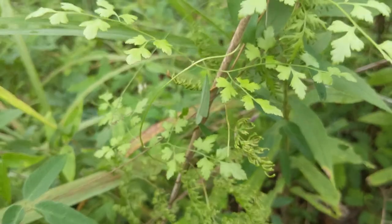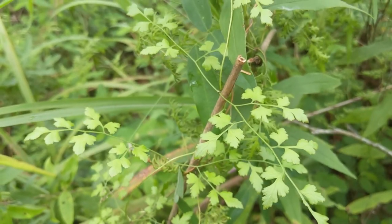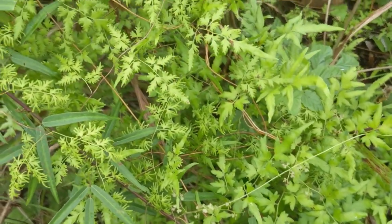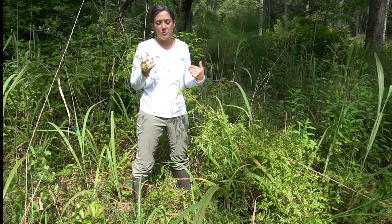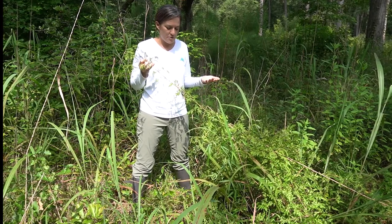It spreads really easily. That's one of the reasons why it can get established, is because it spreads so quickly. It has spores, of course, as all ferns do. They're very, very light, so they can easily be spread by wind currents, but they also may be spread by water or by getting on your clothes or your boots, and then you move to a new habitat and deposit those where they're able to sprout.